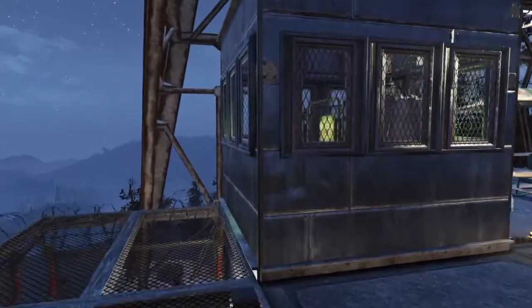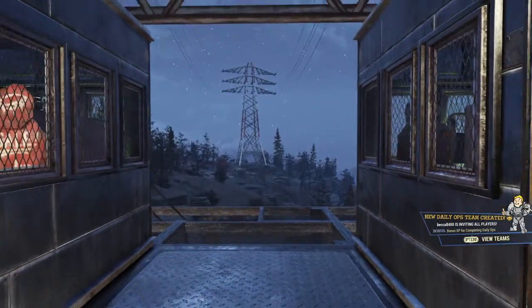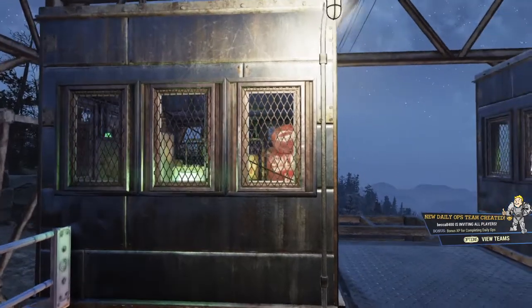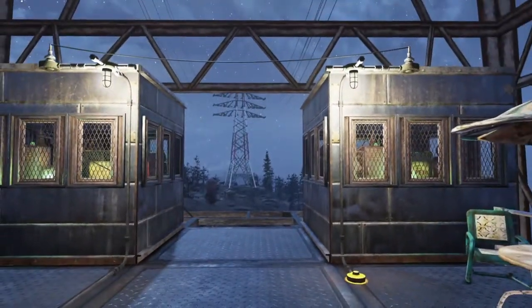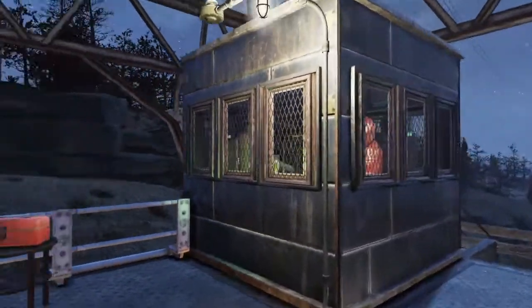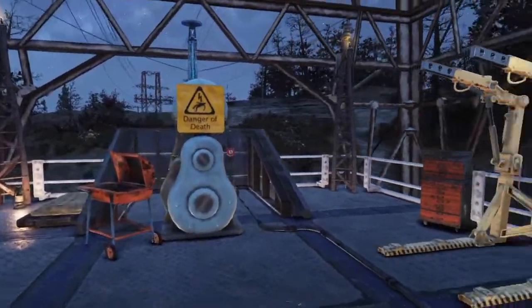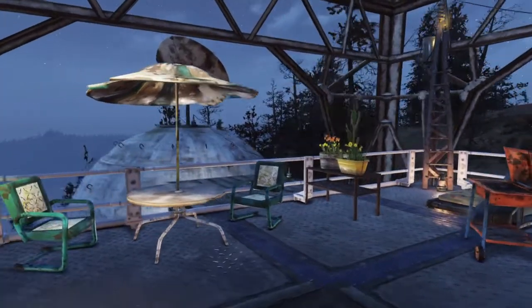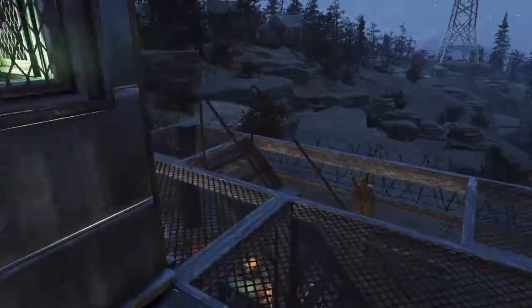And I built this before the update, so I still had all 4 of my vending machines, and for a build like this, I didn't want the vending machines just to be stuck there, so I hid them behind these windows so they kind of resemble equipment in some kind of a tower. Maybe there's some sort of generators or something up here. And we also have a power armor station, my fusion generator, and a nice little spot for relaxing at the end of a long day.